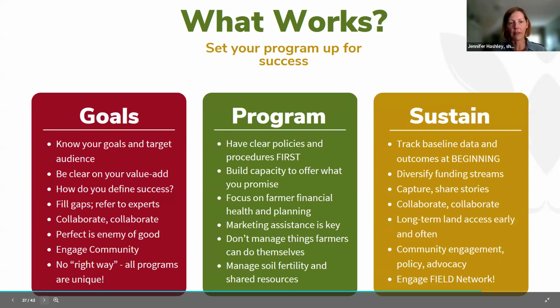And again, there's no right way, everything's unique. And again, be really clear. What are your policies and procedures? Communication, communication, communication. If you're going to do what you say you're going to do, there's nothing that can derail a program more than to have misaligned expectations. You're not going to have successful outreach if people feel like you don't do what you say you're going to do.